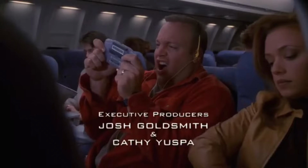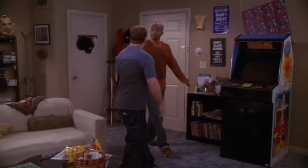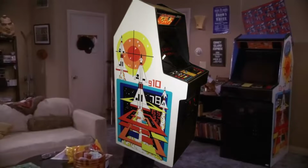In Season 4, Episode 10, you can see Doug playing the Game Boy Advance. When this handheld came out, it revolutionized the world of gaming. Later in the episode, inside Danny's apartment, you can see a Missile Command arcade cabinet. In Season 4, Episode 11, you can see a Pokemon advertisement on the back of the cereal box. In Season 4, Episode 19, you can see Doug playing the PS2.